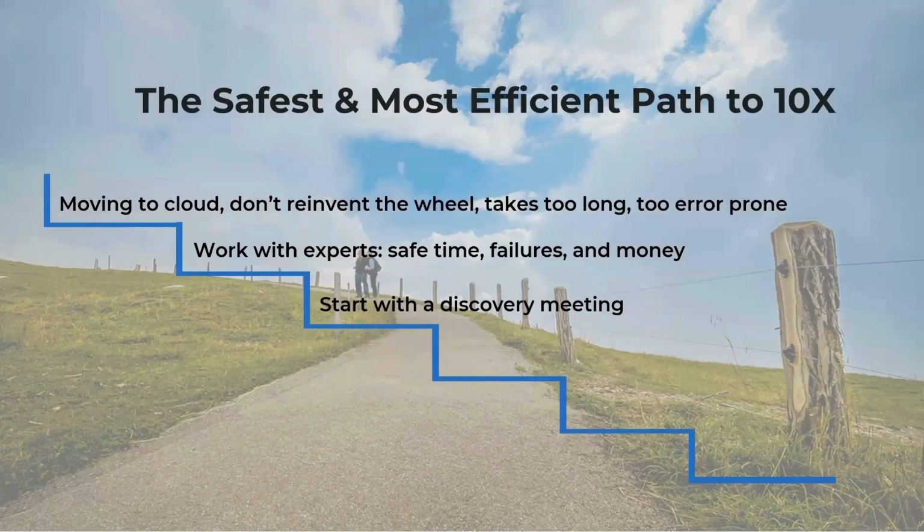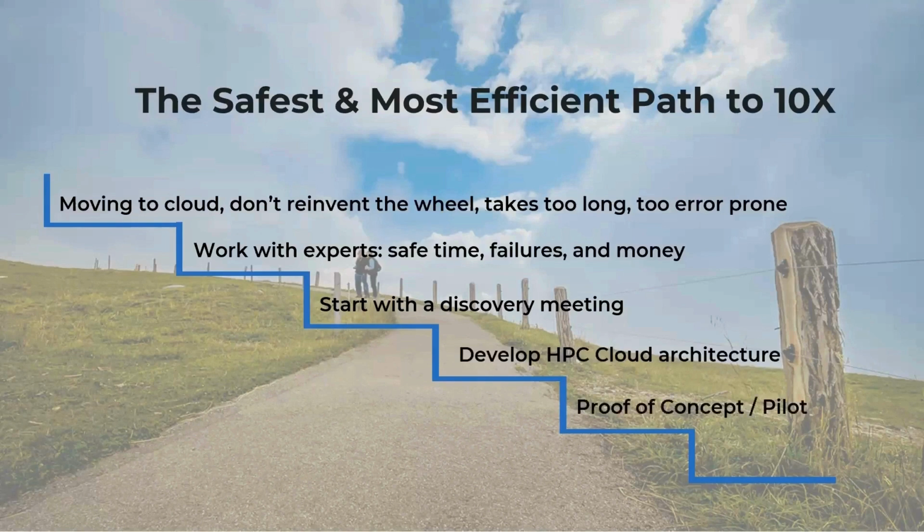Usually, you start with a discovery meeting where everybody is around the table. On the user side, there are the engineers, there are the IT folks. Ideally, there is even a decision maker who can immediately say, no, I won't pay for that one. But yes, that is interesting, and this helps the company. A discovery meeting is really useful, and it ends with discussing a pilot or a proof of concept. Together, you develop the HPC cloud architecture for that, and you do this pilot or proof of concept, depending on how fast you want to move finally to production.